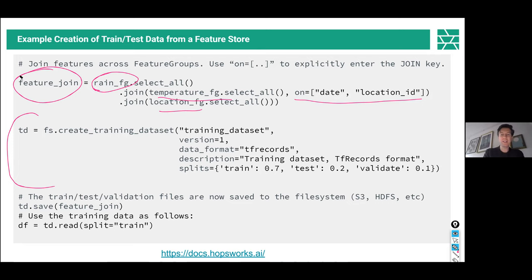And the training data set will be in TF records, and I'll split the data into 70% train, 20% test, and 10% validation. And I'm going to save this to, for example, my file system. And then later on, you can just read up the data like that. So I want to read up the train data set, I get it back as a data frame, or I get it back as TF record data, depending on what you want.